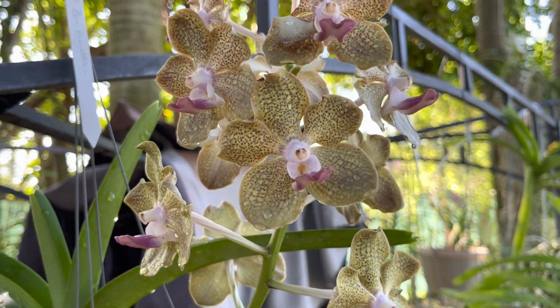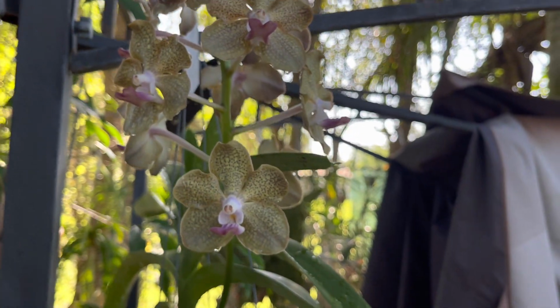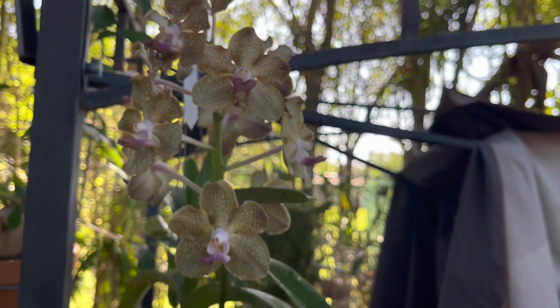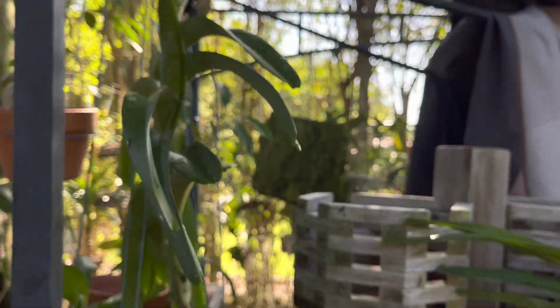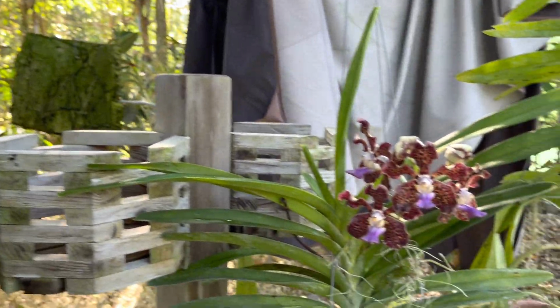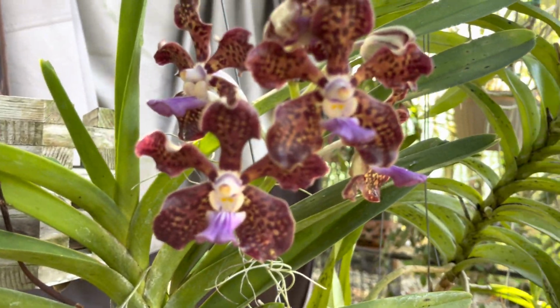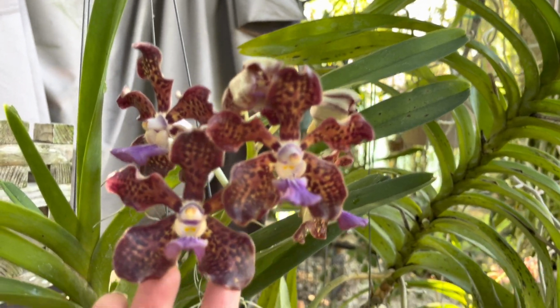So these are my Vandas in bloom. This is the one that I just got from Ben, the Ben's Fragrance, which smells amazing, you guys. Amazing, amazing. This one was already in bloom when I got it, but this one here is a rebloom. So this is a Paxorn fragrance. Delicious, delicious. Look at this.